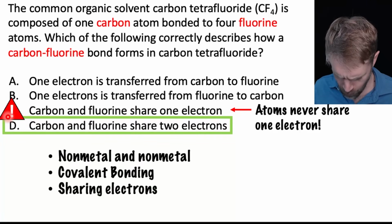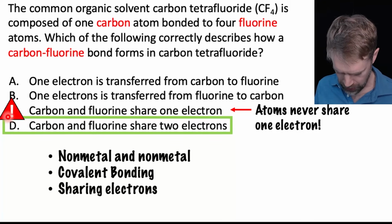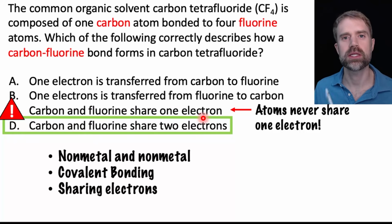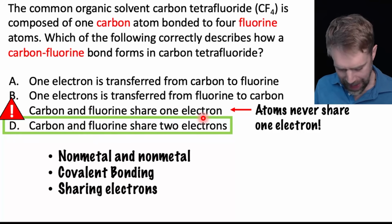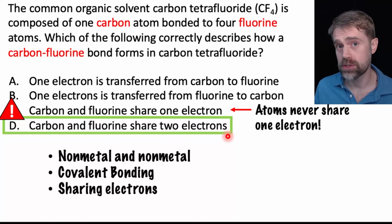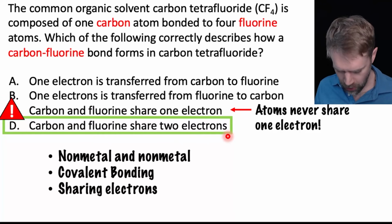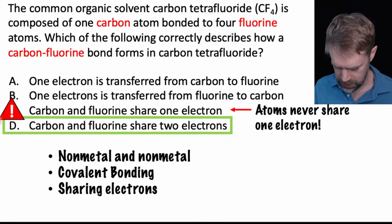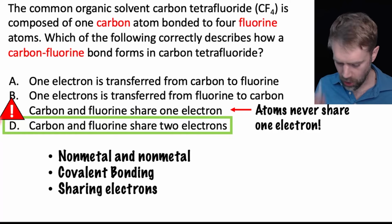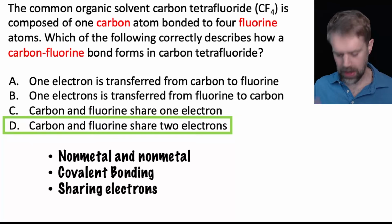Now, what about choice C? Well, in covalent bonding, atoms never share just 1 electron. So that's a choice where the TEAS is trying to trick you. Atoms might share 2 electrons. They might share more than 2 electrons, but since more than 2 isn't an option here, you know it's not going to be 1. You can cross that off, you can eliminate it, and the only one that works here is choice D.